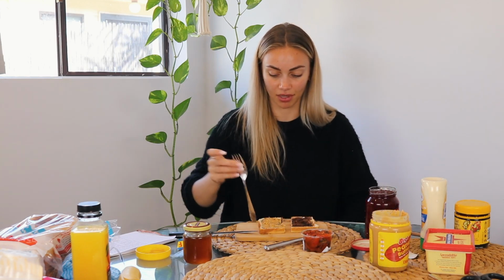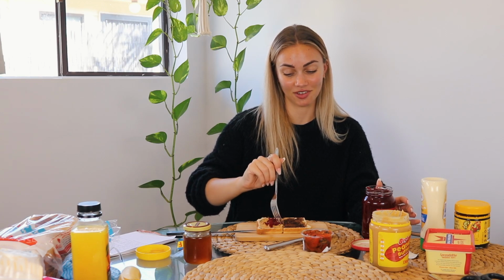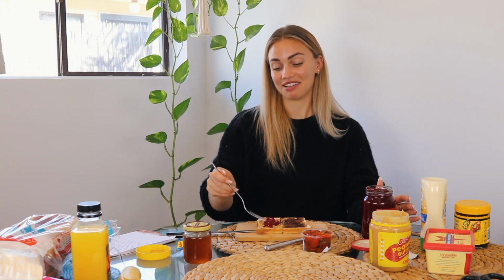Yuck. Mel loves beetroot, don't you? Not pickled beetroot. Oh, not pickled beetroot? Okay, I'll take that back. The smell of this beetroot, oh my god. I already want to vomit, and I'm not even being dramatic. That smells so bad. Okay.